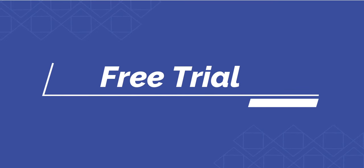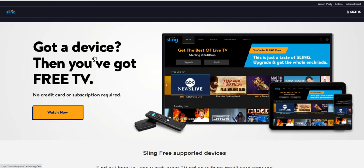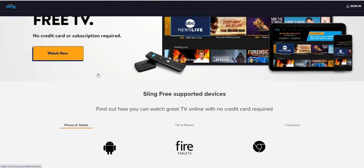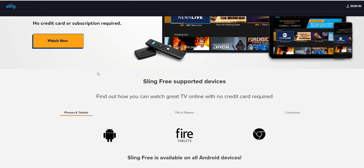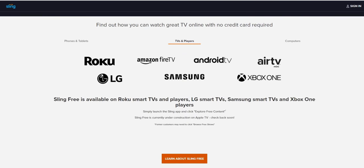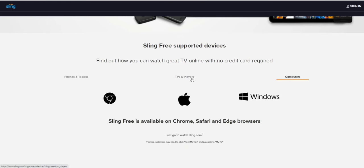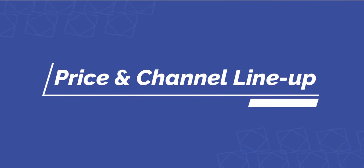All right, let's go ahead and start with the free trial. So it doesn't advertise it on the main page of Sling. However, if you do a quick Google search, you'll find yourself on this page, guys, where you do have the option to get free TV. So for the free trials, you have a couple devices that you can experience the free TV on. For your phones and tablets, you have Android, you have your Fire tablets, as well as your Chromebook. For your TVs and players, you have a lot of options here: Roku, LG, Samsung, Android TV, Xbox One, Air TV. And for your computers, it is available on Google Chrome, Apple TV, as well as your Windows computer.